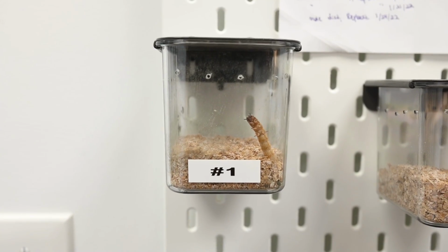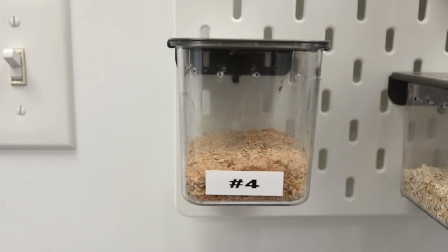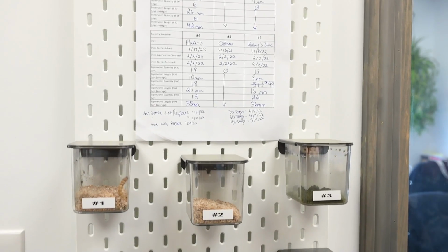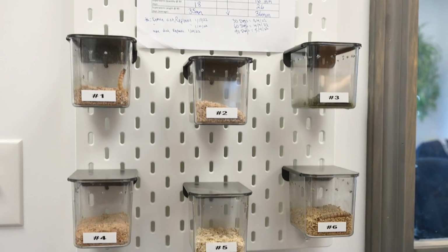All right, let's get right into it. So to start this experiment, I chose 6 different foods to feed my superworms. I chose 4 commercially available diets. I did 1 with just oatmeal, and then 1 of the blend that I personally do here at Zen Habitats, which is chicken feed with added vitamins.